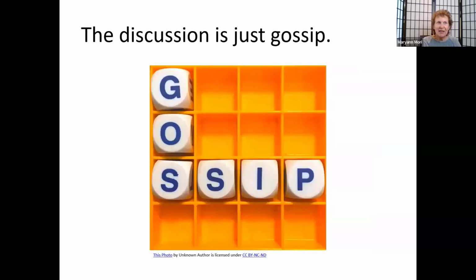This again came from real librarians that I've been talking with recently, and one of them said that she was frustrated because her book discussion group was pretty much just a gossip group. They tended to want to not talk about the book, but just gossip about things. Anybody been there, done that, had that issue?